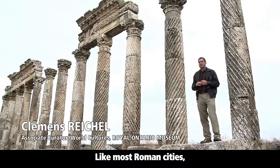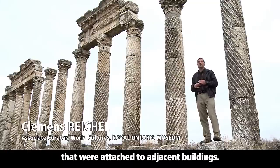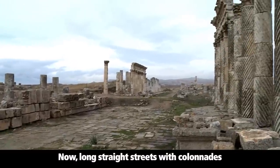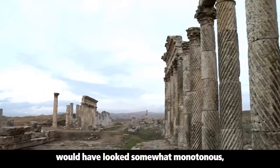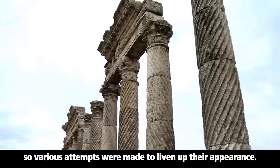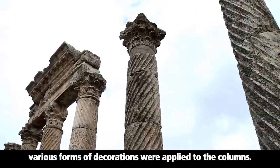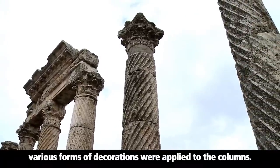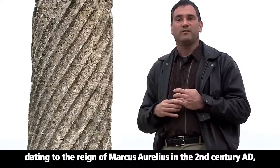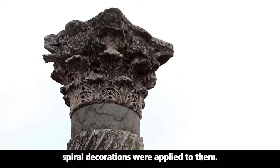Like most Roman cities, Apamea's principal streets were framed with colonnades that were attached to adjacent buildings. Now, long, straight streets with colonnades would have looked somewhat monotonous, so various attempts were made to liven up their appearance. In the case of Apamea, various forms of decorations were applied to the columns. In the example you see behind me, dating to the reign of Marcus Aurelius in the 2nd century AD, spiral decorations were applied to them.